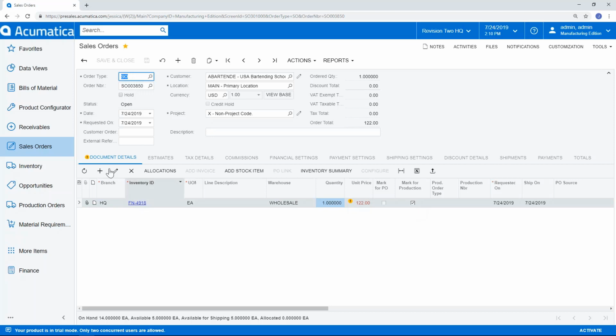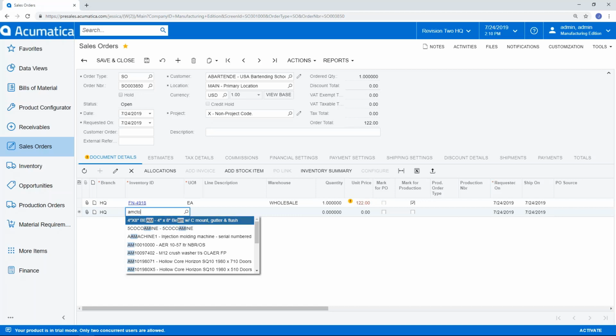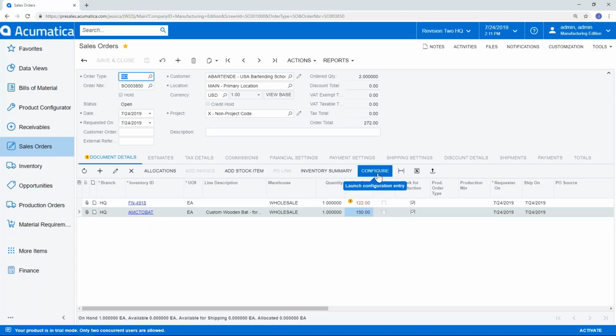Before I do that, though, I would like to quickly segue to talk about our product configurator. Acumatica does have its own product configurator right within the software. A lot of times product configurators come from a third-party partner. With Acumatica, it is a module that is completely seamless and built into our manufacturing edition. As I add an item here which requires configuration, and this one happens to be a custom baseball bat, you'll see that this configure button becomes available to me.